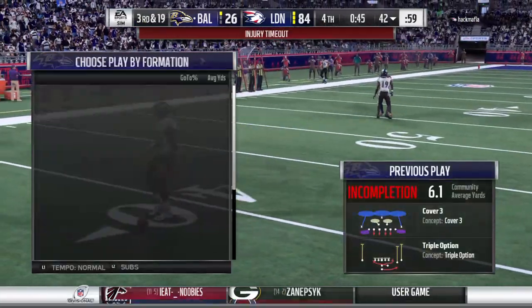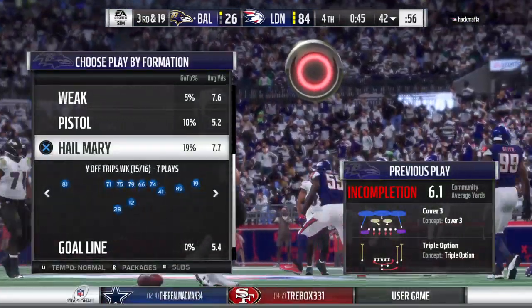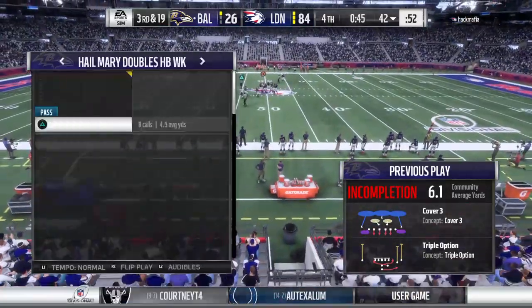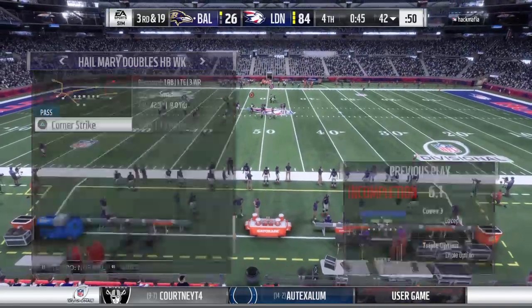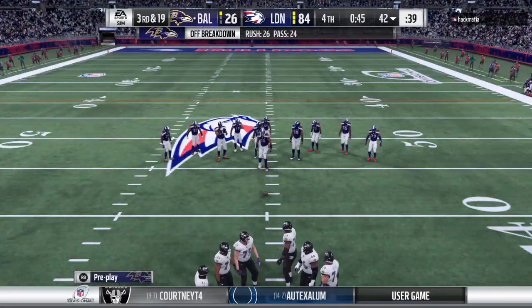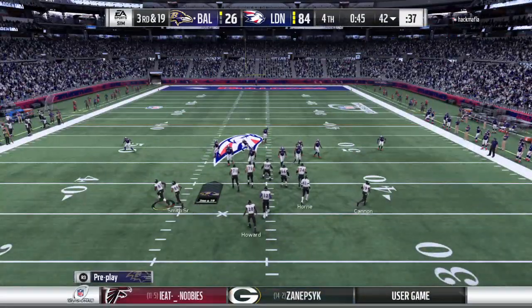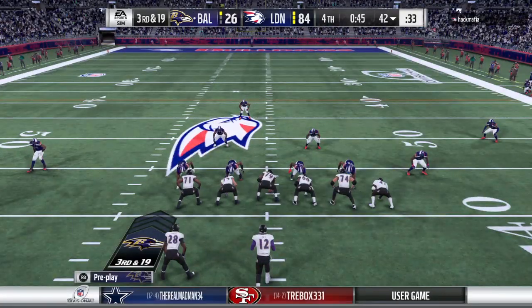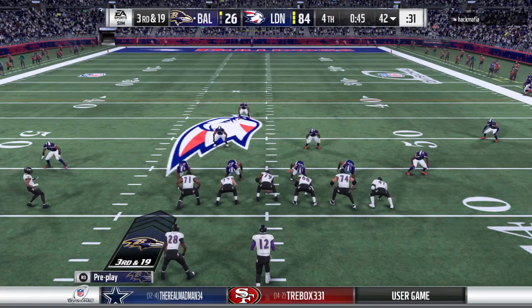Incomplete. And now following the incomplete pass, we'll get a timeout here for an injured player. Well, he gets attended to. We'll step aside. The Ravens on third down. They've converted a third of their opportunities, 3 for 9. This will be 3rd and 19. They'll bring a receiver in motion right.